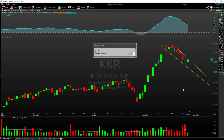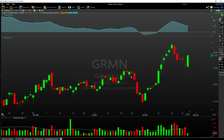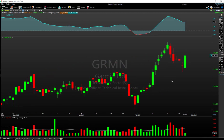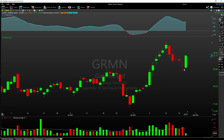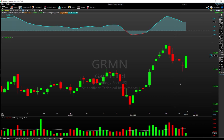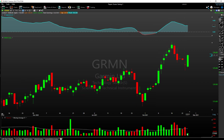Number 2 or number 3 from our technical list is Garmin, GRMN. I think this one's hitting potentially multiple scans, probably the pullback strength scan we just talked about, but it's also hitting our bullish engulfing scan. We opened below the body of yesterday's range and put in a strong move, basically engulfing yesterday's candle and the candle from 2 days before, making a loud move to the upside. There's not a whole lot of volume coming in here.